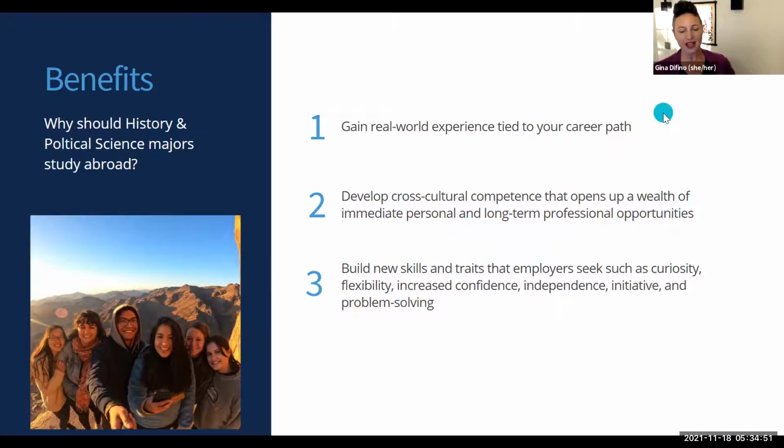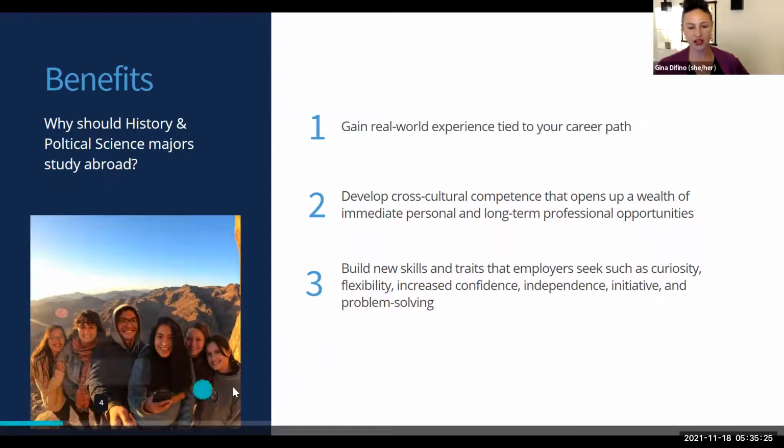And then thirdly, you should always be building new personal skills that are relevant and transferable to any environment that you may find yourself in after your collegiate career. Curiosity, flexibility, confidence, independence, creativity are all tied with studying abroad. So we would encourage it for lots of different reasons, but some of them are very practical reasons about how you see the world and what you can contribute in whatever organization you find yourself in after you graduate.